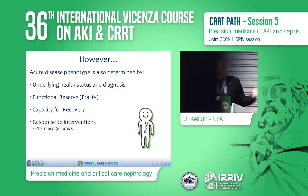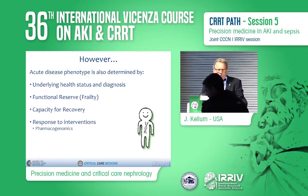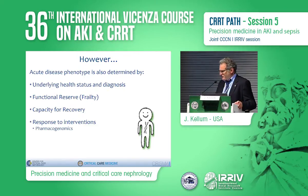Now, although that's true, there are many aspects of critical illness in which genetics are fundamentally important. The acute disease phenotype is clearly determined, in addition to the environment, by the underlying health status and diagnosis of the patient, which of course may be influenced by genetic determinants. Functional reserve, or the opposite, frailty, appears to be genetically determined as well as determined by the environment. The capacity for recovery, which has garnered a lot of attention recently, may be influenced by genetics. And of course, the response to interventions, including pharmacogenomics, which alters the way in which people respond to various pharmacologic therapies. All of these things are influenced by your genes.